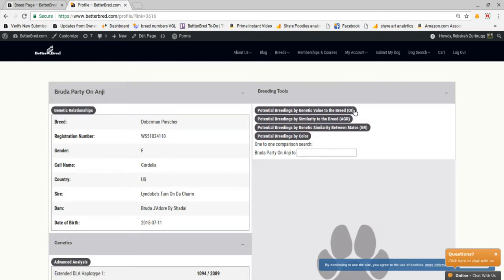OI is perhaps a little bit better at that. And then potential breedings by genetic diversity between mates, or genetic similarity. So this will not rank OI and AGR, but it gives the same categories. So the dogs will all still fall into the same categories. It's just not sorted by anything. Or you can do potential breedings by color. So I'm going to go to potential breedings by genetic value to the breed.